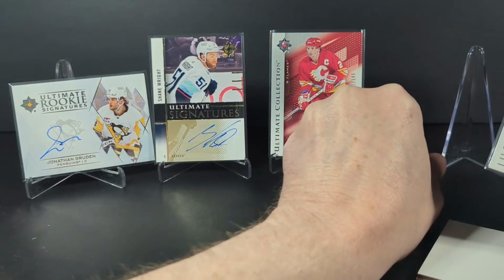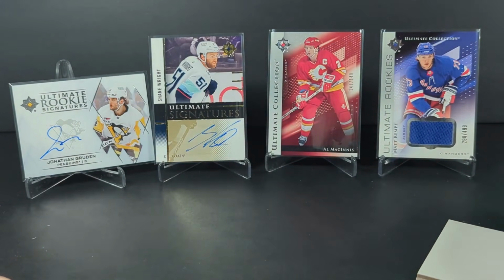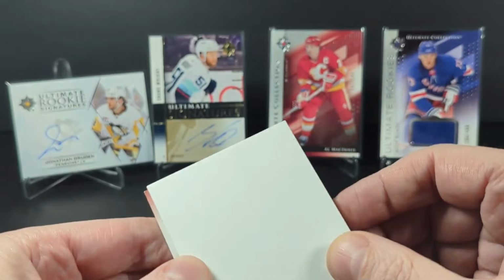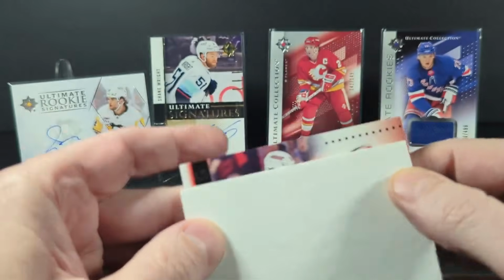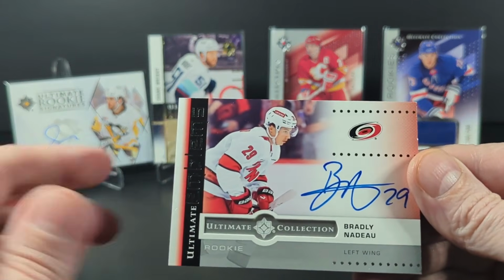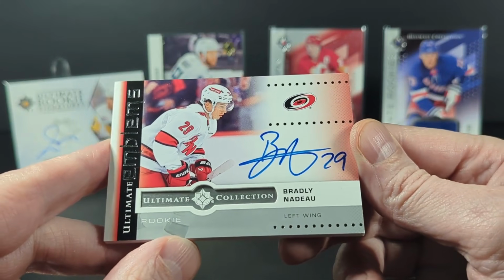Okay, well, I got one rookie from this year, one rookie from last year, a couple of autographs. I got a Hall of Famer and this last card. What is this last card? It is a Carolina Hurricane, Bradley Nadeau emblem, ultimate emblem, Bradley Nadeau rookie signature.